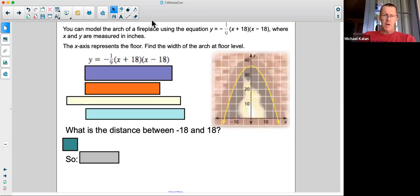Okay. All right. You can model the arch of a fireplace using the equation y equals -1/9 times (x plus 18)(x minus 18), where x and y are measured in inches. Okay, so we're doing this in inches. The x-axis represents the floor. Okay, so here's our x-axis. You can see this arch. Okay, find the width of the arch at floor level.